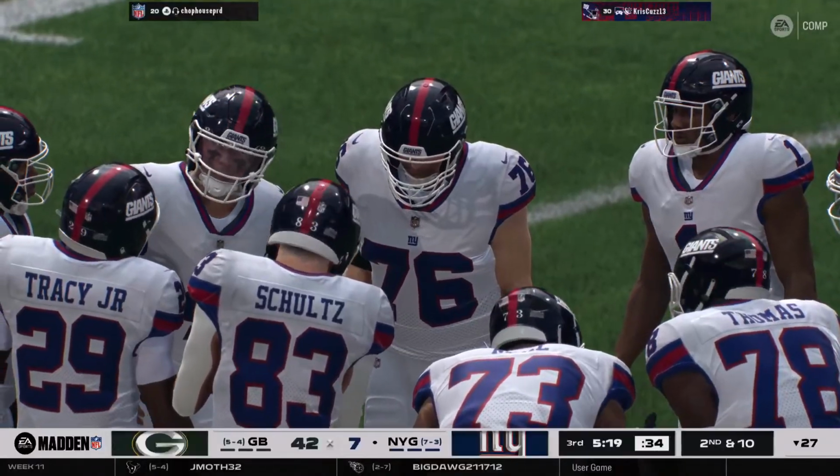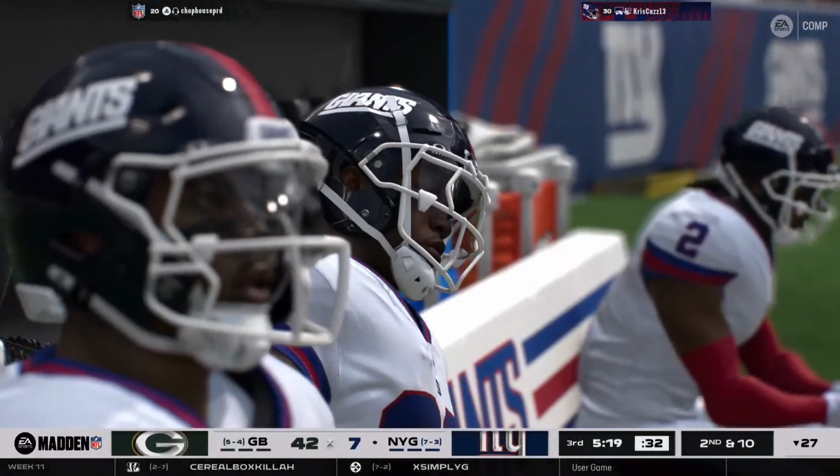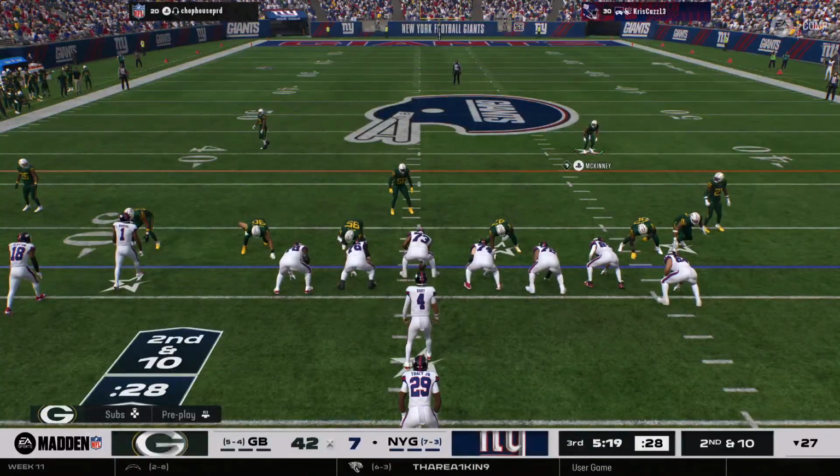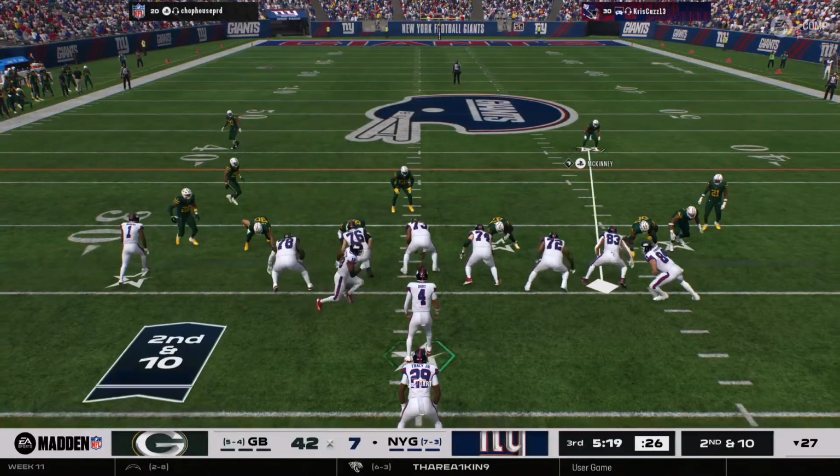2nd down coming up. I'm not going to be surprised at all, Kate, if we see more of this. Just trying to find some answer. Extend plays. Be creative. Try different things because nothing really consistently has gone well for him today.